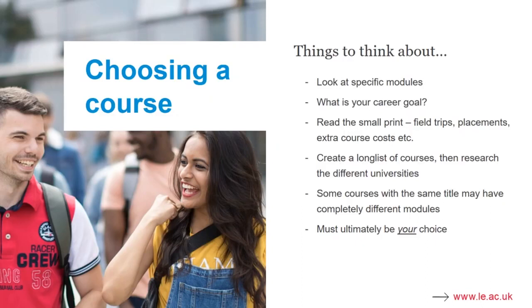So it's a really great place to check out and make sure that you understand what you're going to be studying. You also want to be thinking about your career goal. So if you have one, does that suit what you're looking to do in the future? A lot of jobs don't need a specific degree. In fact, 66% of graduate jobs don't need a specific degree.